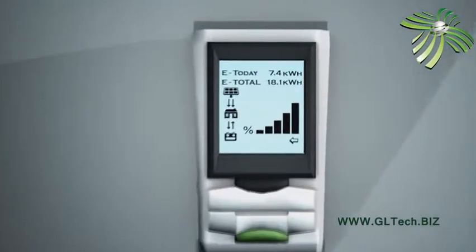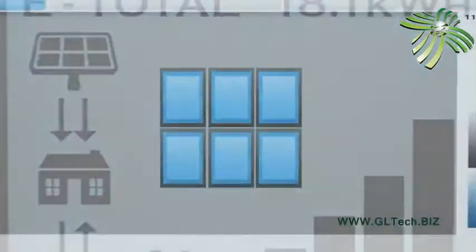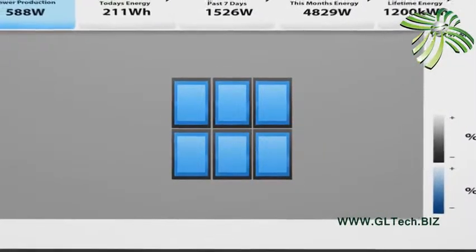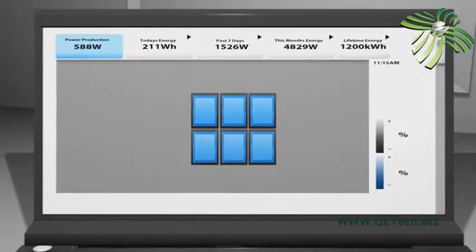These tracking systems often have live display systems or online monitors, so you can track how much of your home's electricity needs are being met by your system's production and how well your system is performing at any point in time.